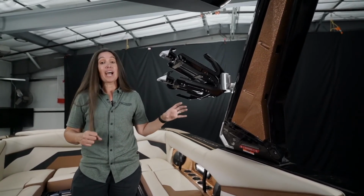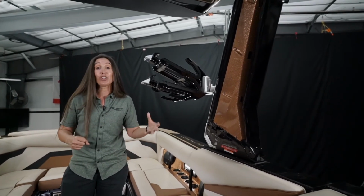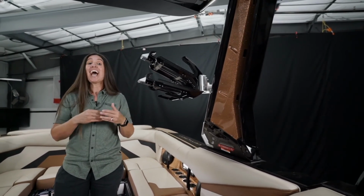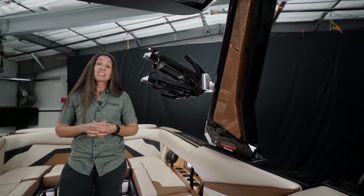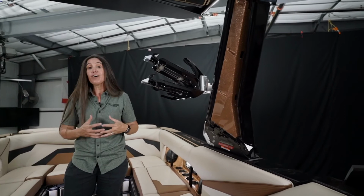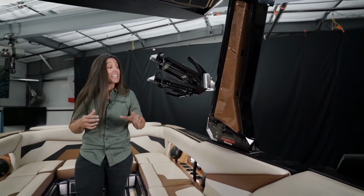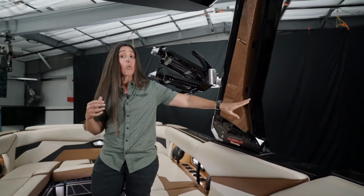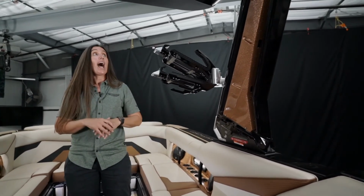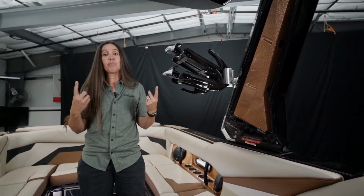You can color match the tower shields of the Drop Zone Tower to match the exterior gel coat of your boat. And you can add an additional accent to the exterior tower shields, so you can two-tone them. So it's beautiful, it's functional, and yes, it's customizable. So I can get this tower in black or white. I can also outfit it with all kinds of different options, one of which you see up top here.